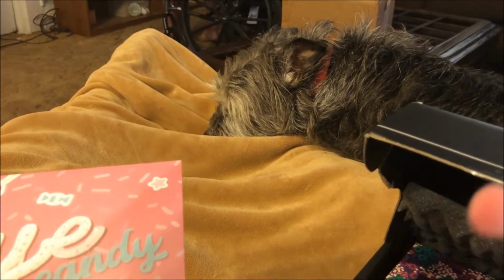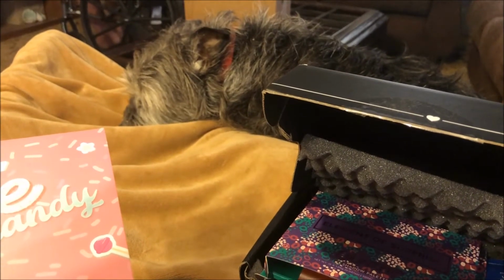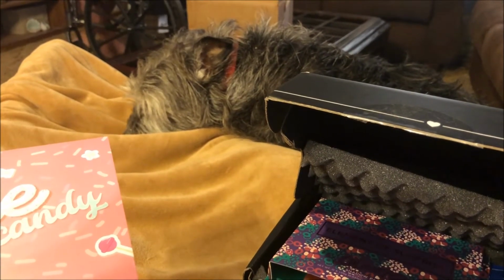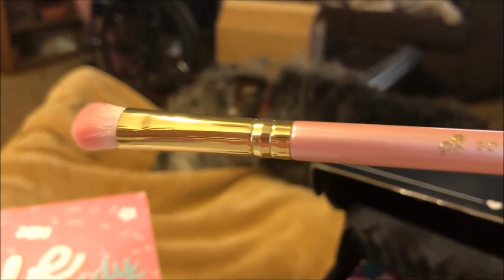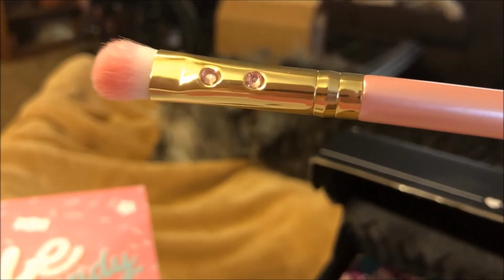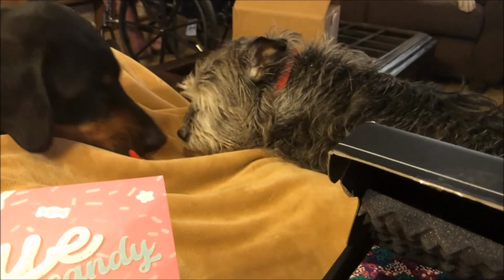Then we got 2 brushes, and this one is by SL Miss Glam, and it is the BoxyCharm eyeshadow brush in P15. It's got a pretty pink handle. It's got little gems on the ferrule. It's a really cute brush. And I really enjoy getting brushes.